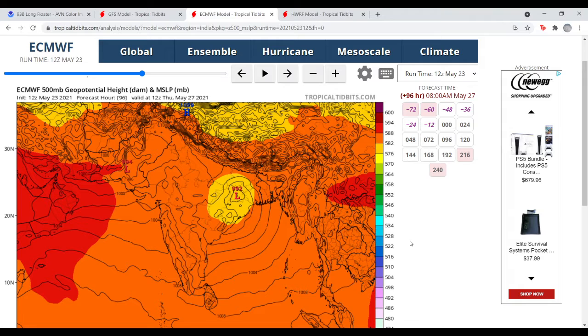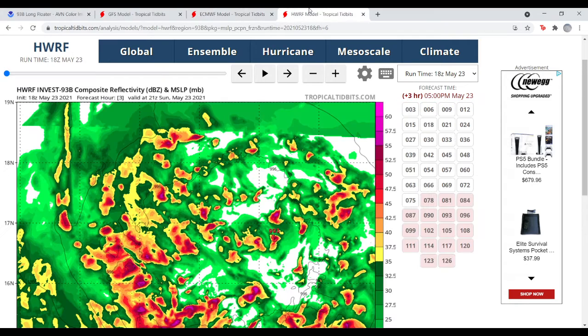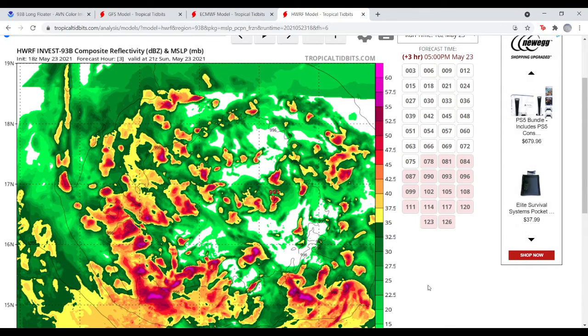992 starts to wind down with the winds at least, but still probably causing a hell of a lot of rain. And 994, pretty much the same deal as the last 24-hour increment. So that is what the European is wanting to show us. But here we're going to look at something different.